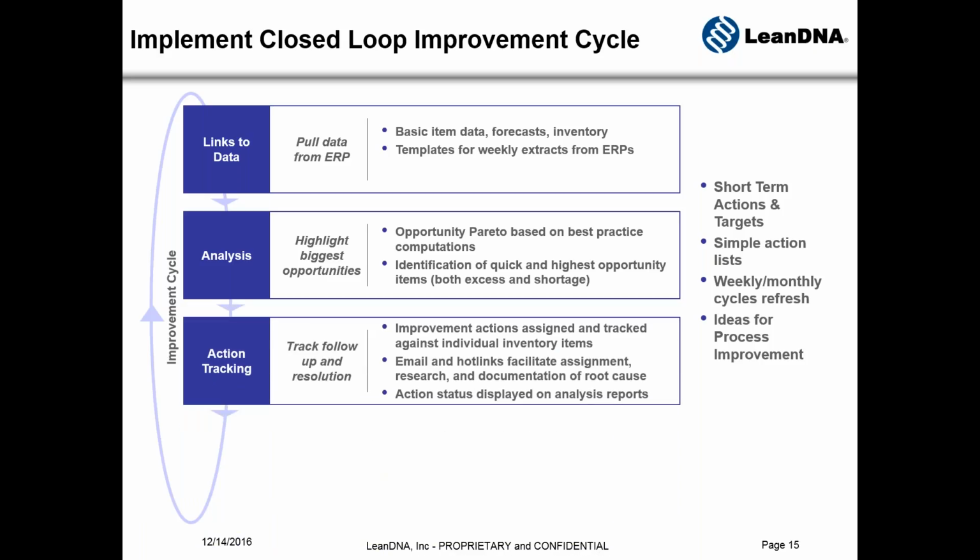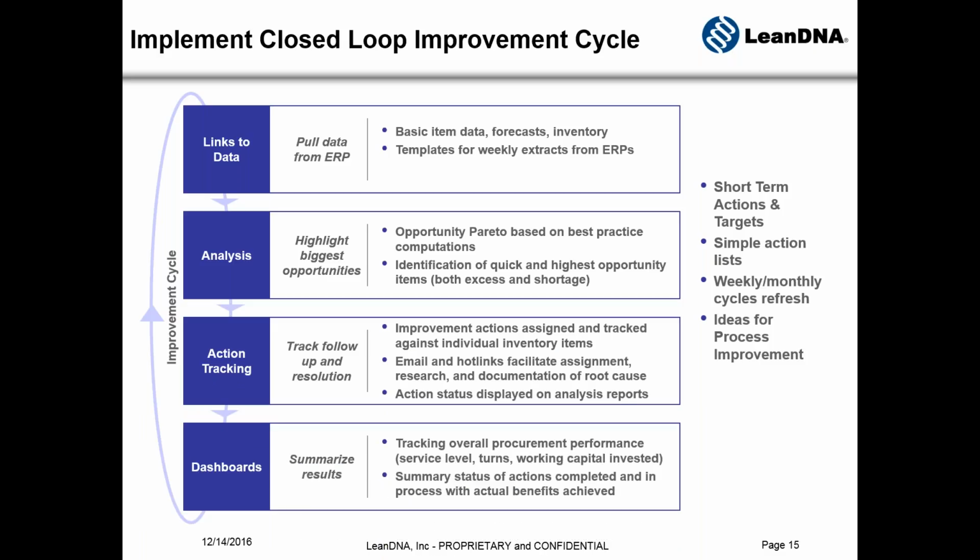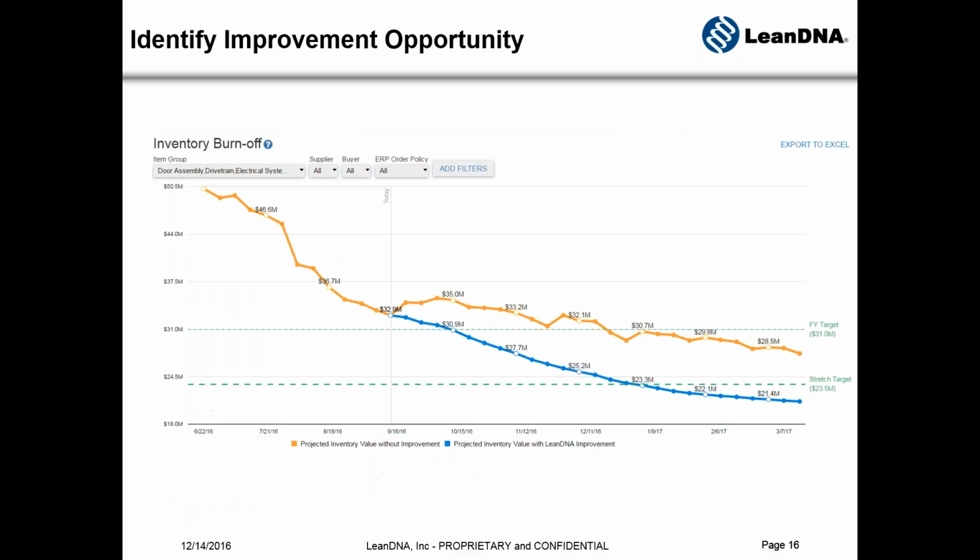The next thing is to be able to track and follow up on those actions that are now prioritized and make sure they're getting closed out. Summarize those results, and then start over again. So again, it's simple, short-term actions with targets, a very simple list of the priorities, and then being able to update that daily, at least weekly, in some areas that we may be doing on a month-to-month basis.